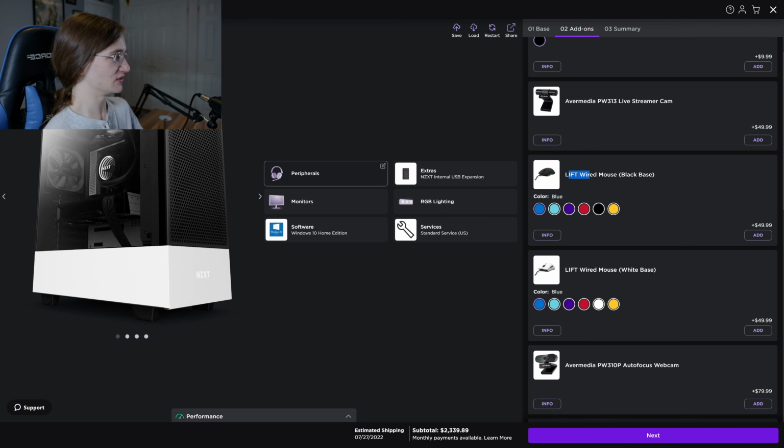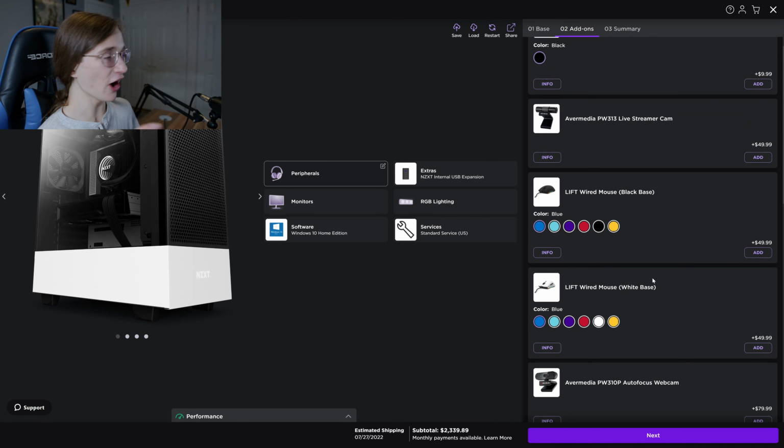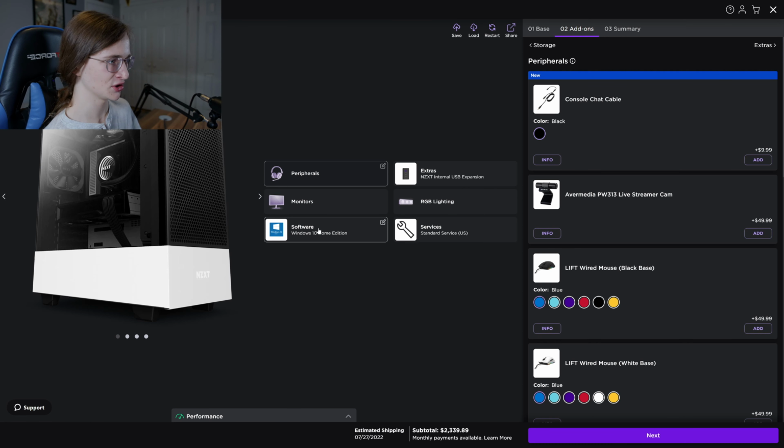A lift mouse for $50. I do actually need a new mouse, seeing how I lost my G502 Lightspeed, so I'm stuck using this thing, which is literally the cheapest mouse you can buy on Amazon. I did a whole video on this thing, so check it out as well. They have a lot of accessories they're trying to upsell you, but like, I'll be reasonable and go with none of them. Please tell me I can at least upgrade to Windows 11.